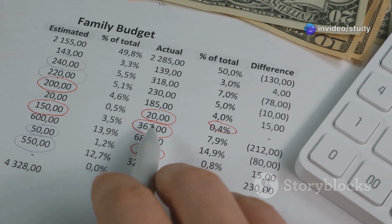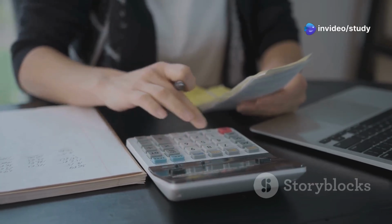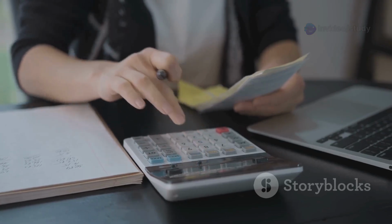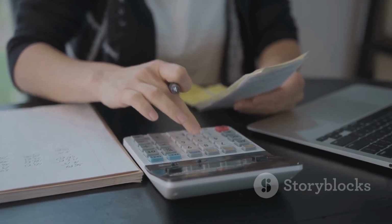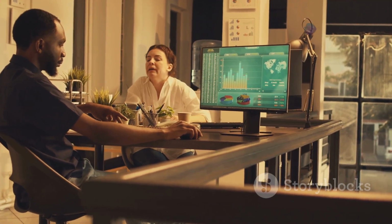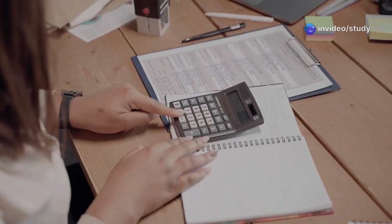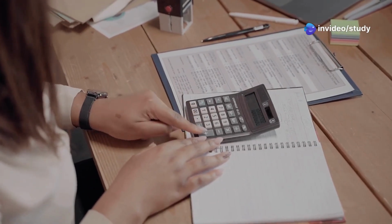Next is the income statement. The income statement, also known as the profit and loss statement, summarizes your revenues and expenses over a specific period, such as a month, quarter, or year. It reveals whether your business generated a profit or incurred a loss during that period. For example, your bakery's income statement would show your total sales revenue from selling cakes and pastries, minus the cost of goods sold, like ingredients, and operating expenses such as rent and utilities. The resulting figure is your net income or net loss.